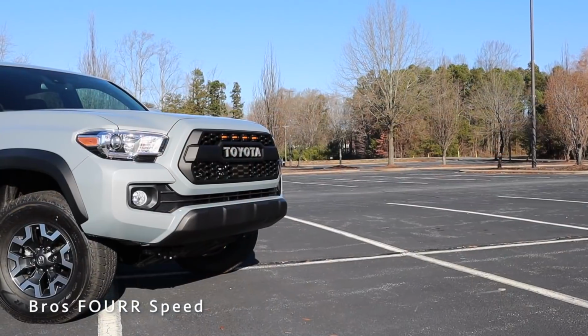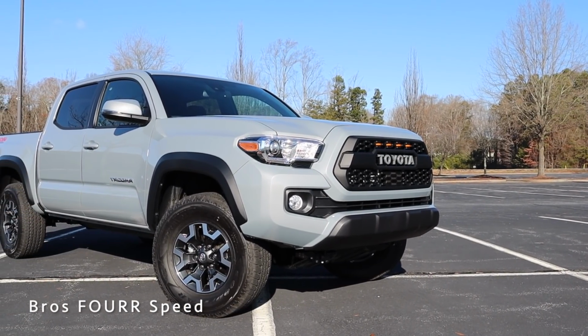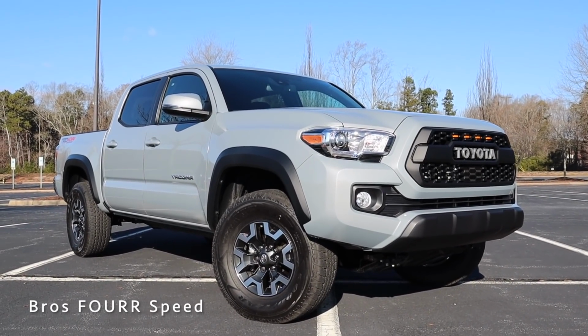In today's video, we're going to take a look at this brand new 2021 Toyota Tacoma. My friend Cole is lending me his brand new truck for today's video, so let's get into it. And the model that we're looking at today is a TRD Off Road 4x4 finished off in cement gray and has an MSRP just under $40,000.